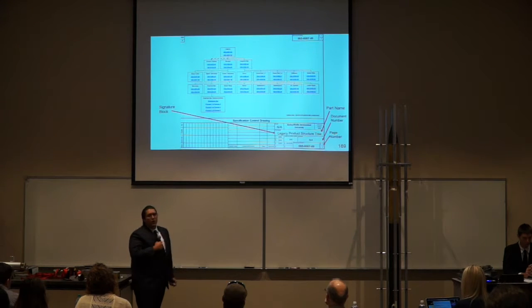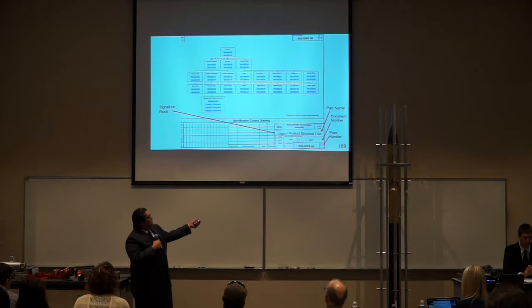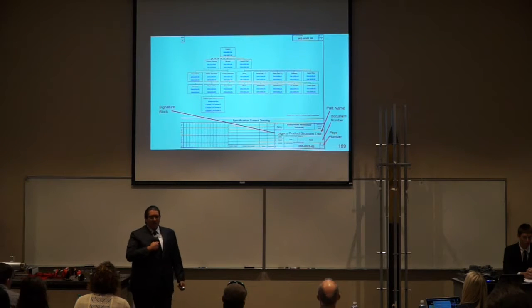Also, we have a signature block, which represents the original draft of the document, the person responsible for that particular document, the project manager, and at the end, the person that authorized the release of the document.